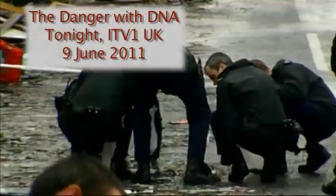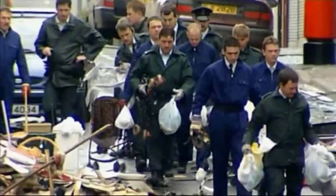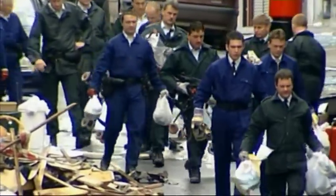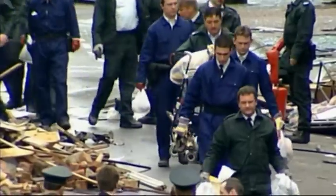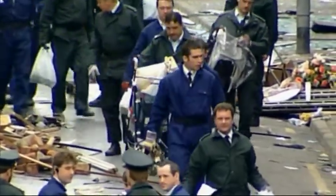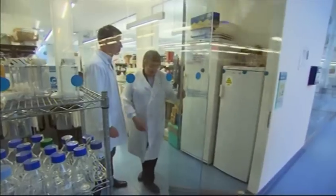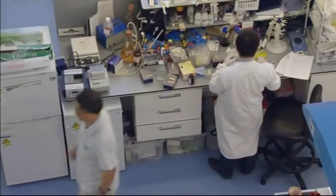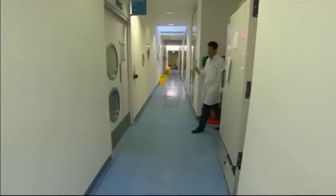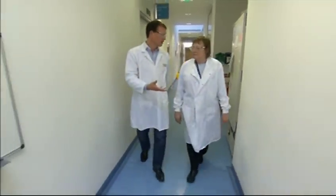One of the problems with low-level DNA evidence is that the chance of contamination is much greater than normal. In this case, the judge said there was a high risk that the samples had been contaminated because the police had been thoughtless and slapdash in the way they'd handled them. Forensic scientists do everything possible to prevent contamination, but they can't legislate for any mistakes made by the police. Just how great are the risks of contamination when you're working with low-copy DNA?